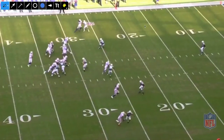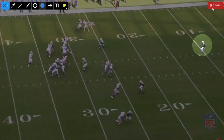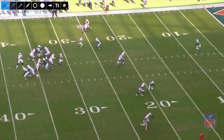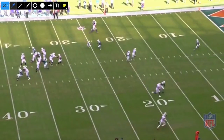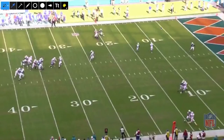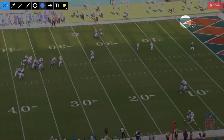Now what I need to do is I need to use my eyes to hold this safety or to move him. If he could somehow move this safety this direction, and you'll see once I roll it, this safety back there is very reactive to where Allen is looking. If he can move that safety just a bit and still have just enough time, Foster is probably going to be wide open somewhere in the front or back corner of that end zone.